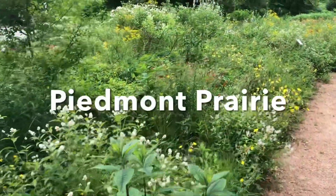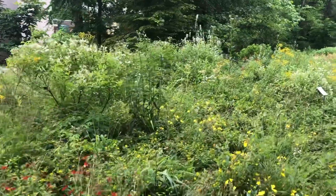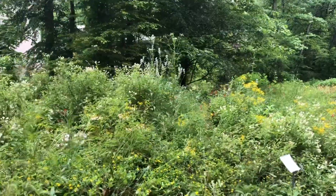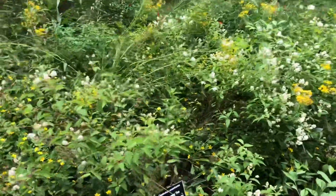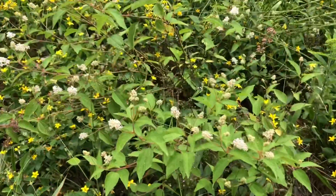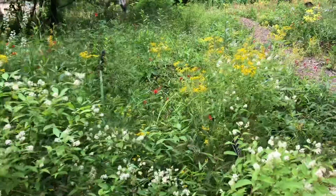Now the sunniest garden here is the Piedmont Prairie. And this has changed dramatically since I was last here. A whole new realm of plants have taken on the show, including things like penstemon and ceanothus. Here's Ceanothus, the New Jersey tea, right here. It's just colorful and beautiful.